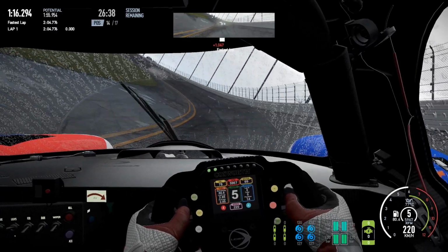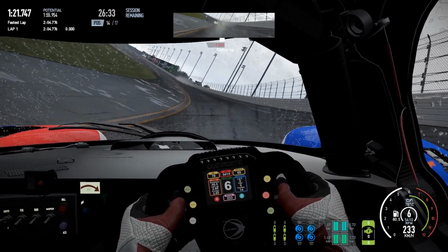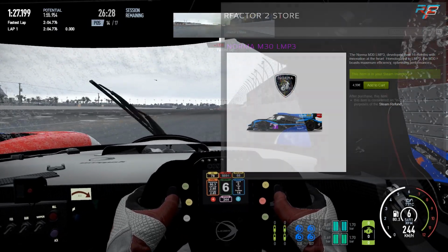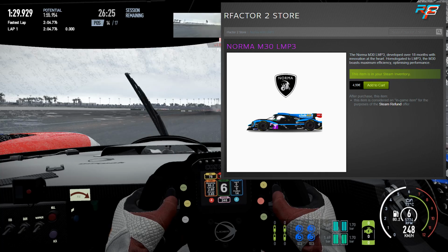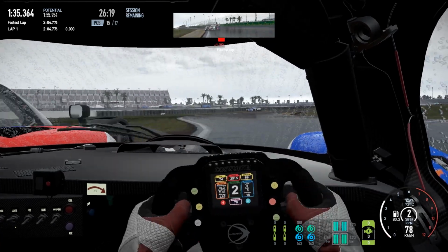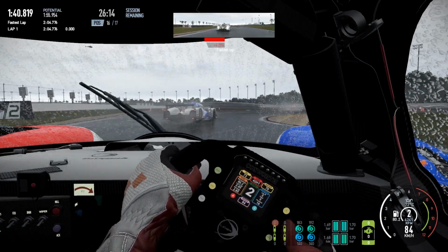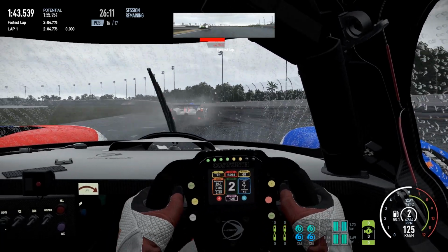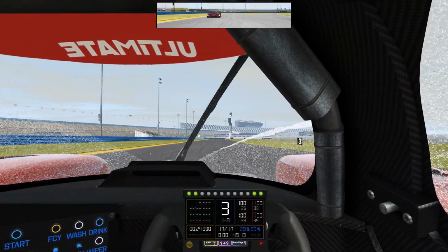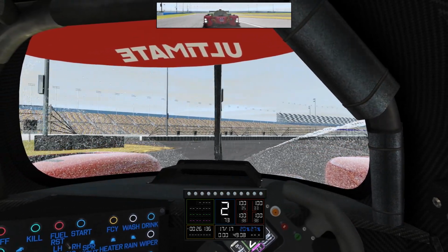Now, I don't expect miracles, and developing a driving simulator which could simulate such events accurately cannot be an easy task. I'd use rFactor 2 as it offers an LMP3 Norma as DLC, and you can add a third-party mod of the Daytona road course, which is alright, I guess. However, there are official laser scan versions of Sebring and Le Mans available as DLC, but not Daytona as of yet. I dialed up the settings in rFactor 2 a little to try and improve the appearance of the rain effects, but it isn't the same as Project Cars 2.